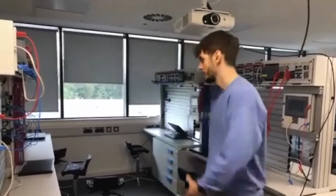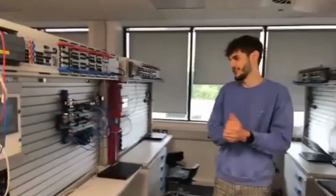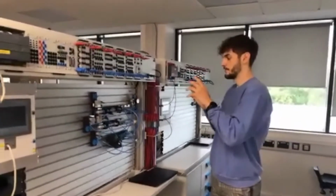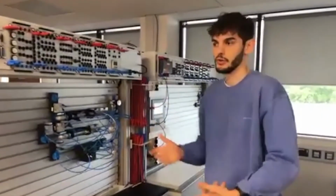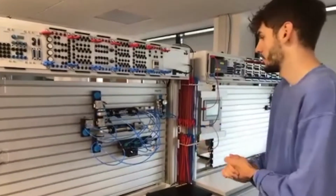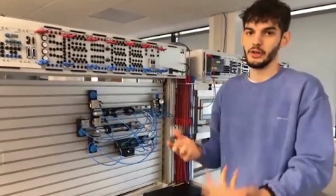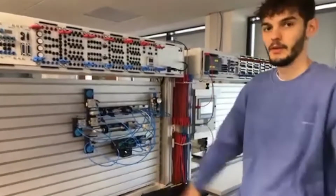So I'm just going to take you through a couple of the facilities that we have in this building, which are pretty exciting and unique in terms of the UK unis at least. So this is industrial pneumatics, which is part of the Mechatronics course and a little bit in the robotics one. So this sort of technology is used in the manufacturing industry. So if you've ever watched Terminator, they probably have that.